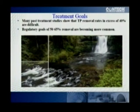Typically, the regulatory requirements for phosphorus are 65% removal. Does anybody have a phosphorus requirement for removal here? It's just starting to hit the U.S., and I know a lot of agencies are looking at it in other parts of the world, but you may see it at some point. Phosphorus comes from a lot of sources, not just from people over-fertilizing their lawn.